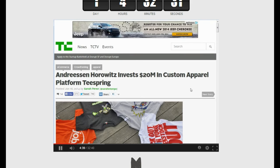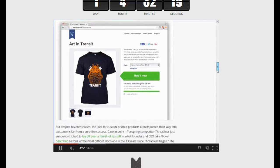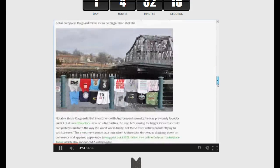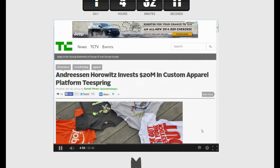In fact, just earlier this year, a major investment firm invested over $20 million in this custom apparel platform called Teespring. And you can read about it all over the internet, just how popular and booming this business really is. In fact, this business is kind of like how Kindle was just a few years ago. Just like how Kindle revolutionized the self-publishing industry with the book market, where anyone could easily become an author, well, this is happening right now again with the Teespring and custom apparel business.